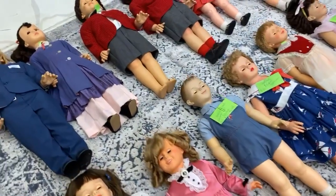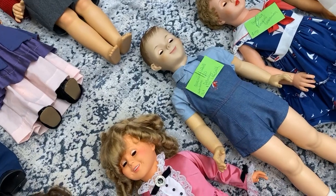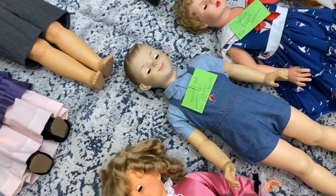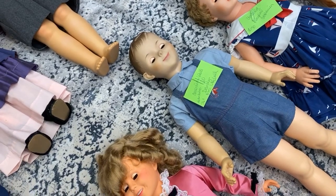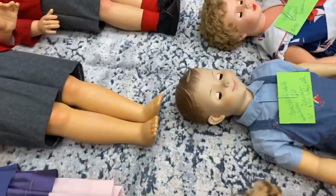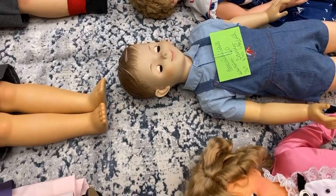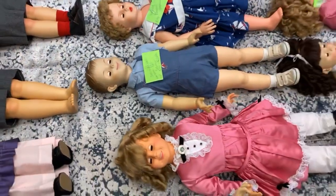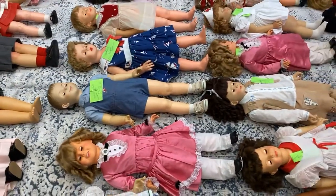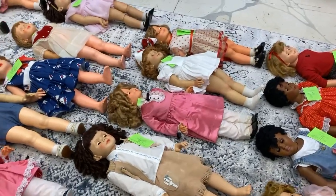This guy, he's a 36-inch. He's the... what is he? Dandy McCall, and I really love his molded hair. Isn't that great? I love his face. So that's by American Doll Company, and that's a vintage doll. If there's any that you'd like me to give you a closer look at, let me know. We're putting the Nurse Joni in there.